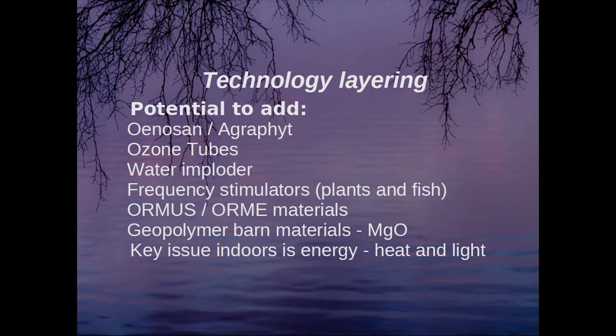And then there's ozone tubes, using ozone to treat the water and remove the chemicals from agriculture, for example, the weed killer, the pesticides, and the artificial fertilizers that end up in the water. Then we've got the water imploder, as used in blooming the desert. And what they've found through use of this technology is that the plants need less water. They seem to hold it for longer, and they produce more growth, and they're more resistant and resilient to drought, temperature differentials, frosts, etc. Then we've got frequency stimulators, using sound and electrical impulses, which stimulate the immunity of the plants and fish, increasing their growth and increasing their quality.